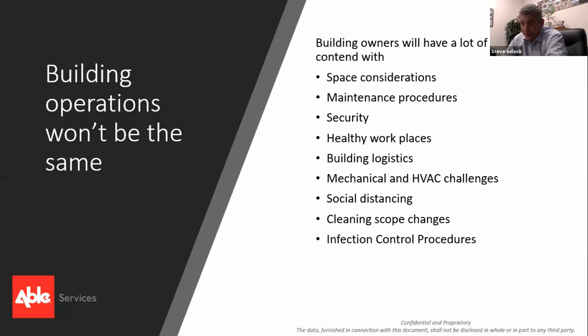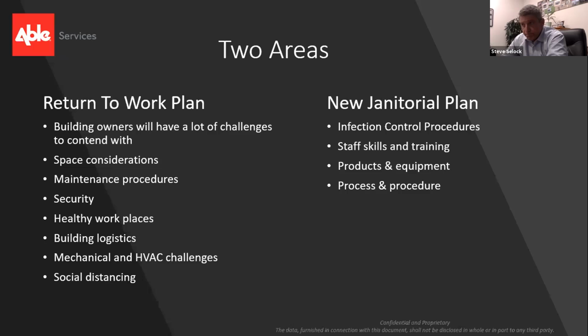There are a lot of challenges that building owners and managers are going to have to consider when it comes to social distancing, scope changes, infection control, and mechanical systems in your buildings. There are two areas that we need to look at: the return to work plan, which considers space considerations, security, healthy workplace, building logistics, and social distancing, along with the janitorial plan and the effects when it comes to the infection control procedures, making sure our crews are skilled and trained properly, and training them on the products and equipment and new processes and procedures moving forward.